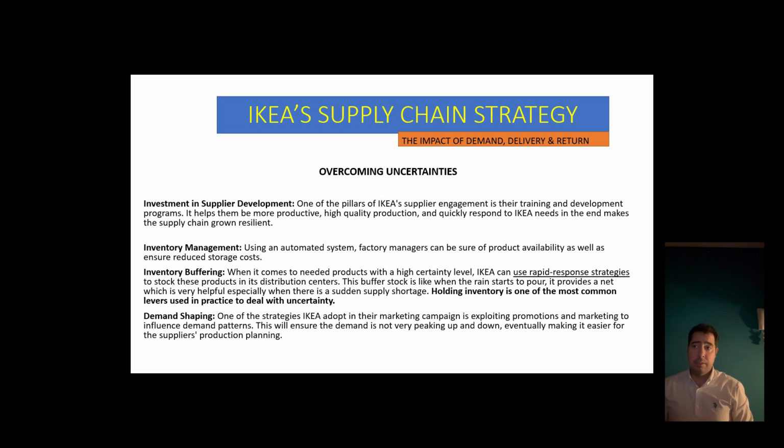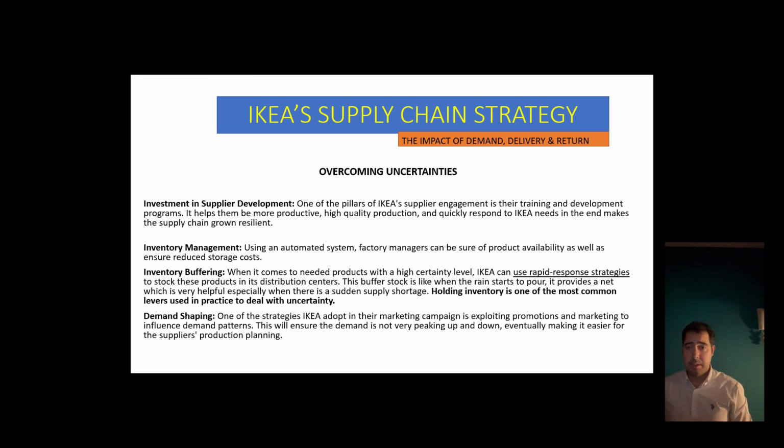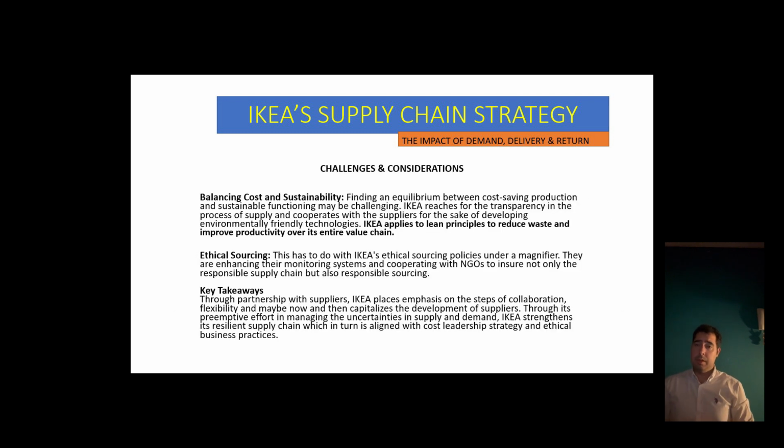By the way, holding inventory is one of the most common levers used in practice to deal with uncertainty. Inventory buffering: when it comes to needed products with a high certainty level, IKEA can use a rapid response strategy to stock these products in its distribution centers. Demand shaping is also important. One of the strategies IKEA adopts is a marketing campaign exploiting promotions and marketing to influence demand patterns.